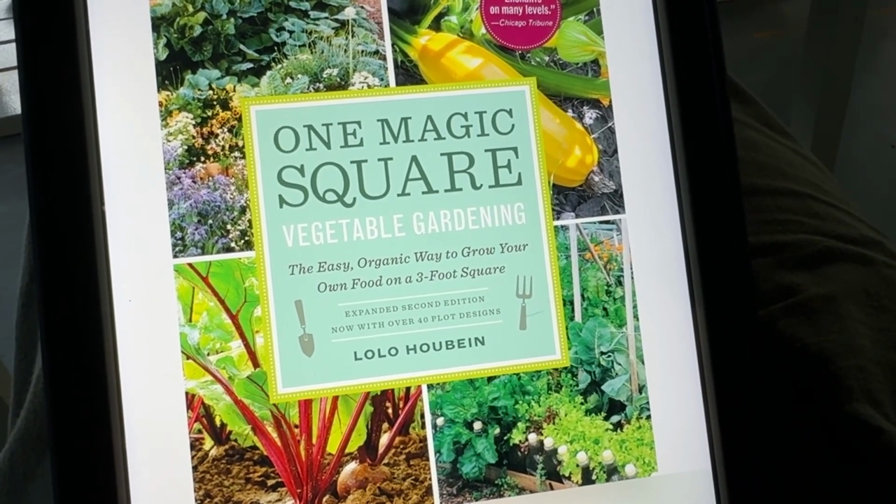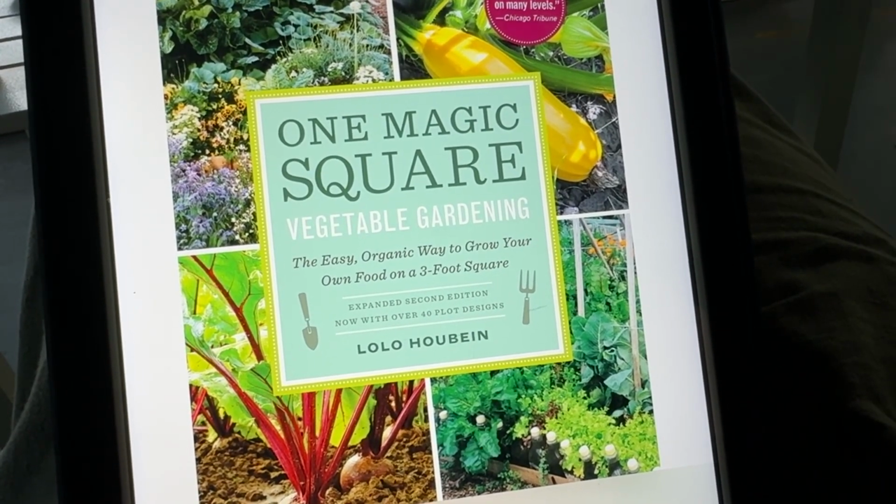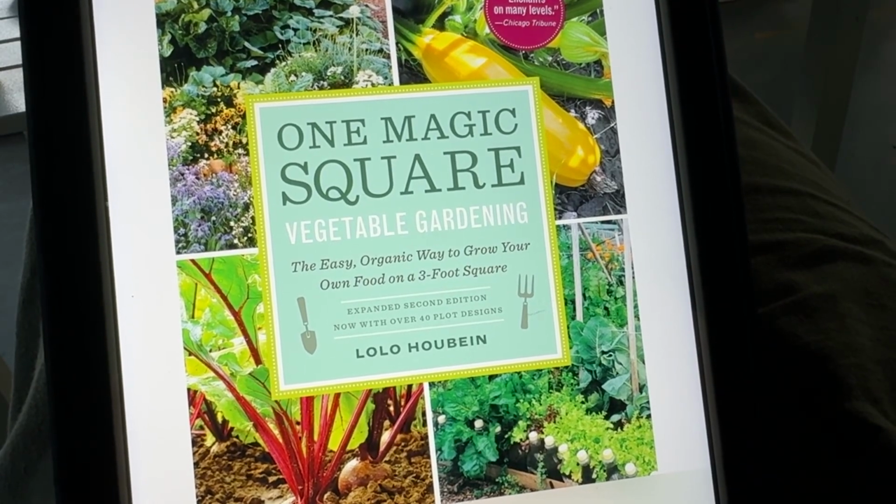So I'm going to at least try to grow my own cucumbers. But this book, she said, is incredibly informative, and I flipped through it, but I haven't read it. Some of its stuff is really outside the box.